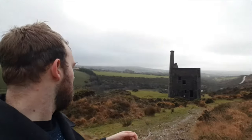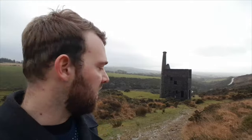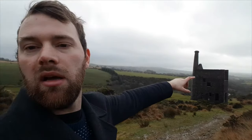Right, I found a different composition now. I'm a bit further up to the main road. You can probably hear the road noise. I'm basically shooting a vertical shot now, or portrait shot. I'm focusing mainly with the engine house in the centre. Still getting a bit of the road in, just to include it in the scene.